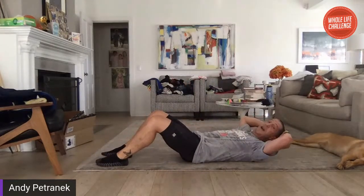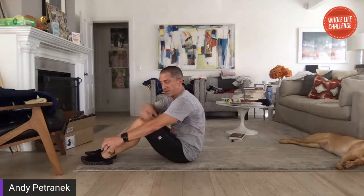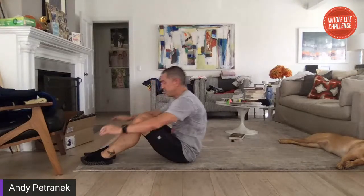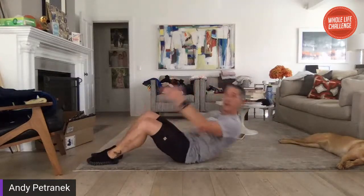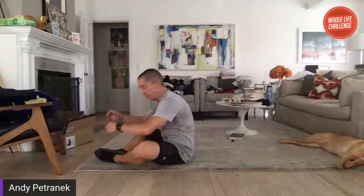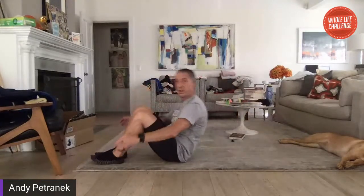I also don't care what you do with your arms, but you're sitting up to a point at which the inside of your elbow crosses the plane of your knee. So to there. If you're not using an anchor, don't let your feet come off the ground. You can drop your knees to the side if you want to, or I don't really care what you do. Okay? Those are your sit-ups.